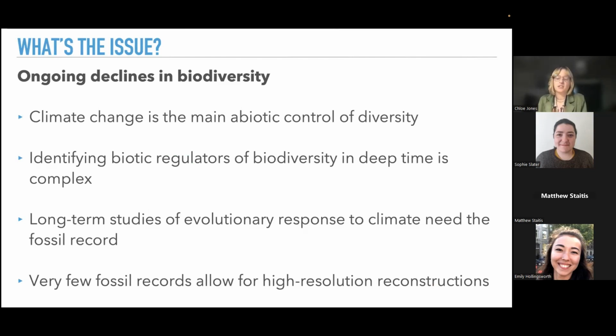We have evidence that climate change, predominantly temperature, is the main abiotic control of biodiversity, but identifying the biotic regulators of biodiversity change in deep time is difficult because we typically cannot observe these biotic interactions directly. It calls for long-term studies of the evolutionary response to climate change using the fossil record, but very few fossil records allow for high-resolution reconstructions of evolution.